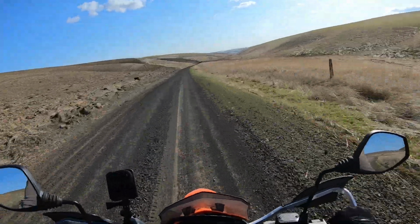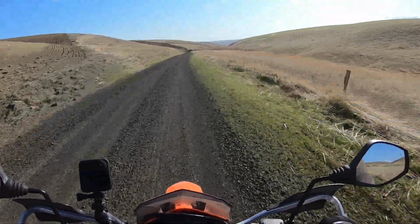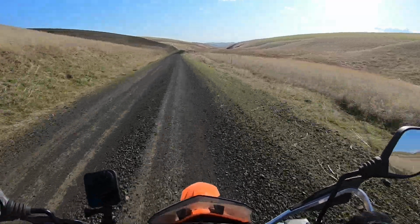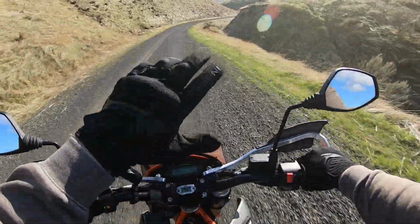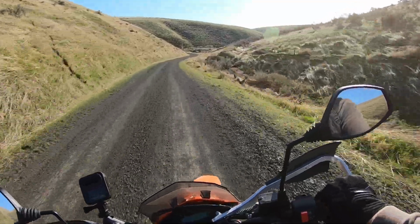So we're racing the sun. See if we can get there before it's dark. I'd like to have a fire going before it's actually cold, but I got layers, so yeah, whatever. The astute viewer will notice that I'm wearing gloves, and this road is awesome.